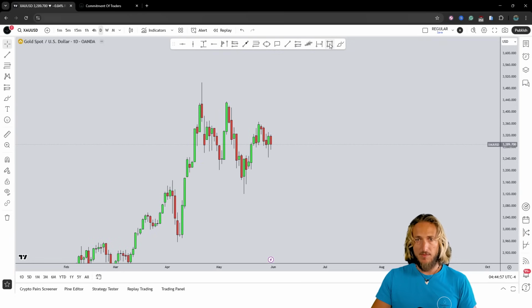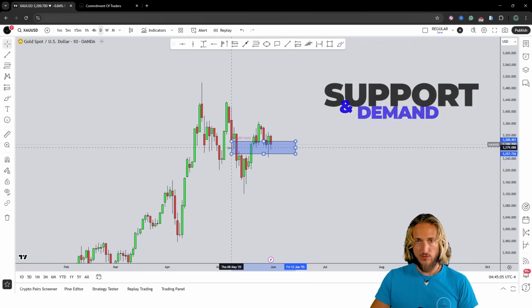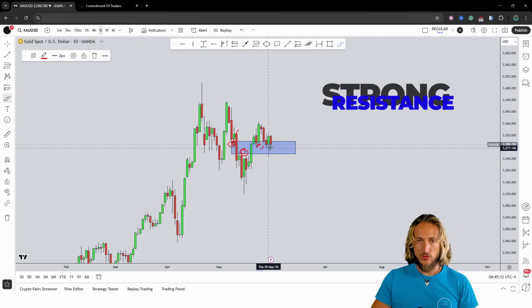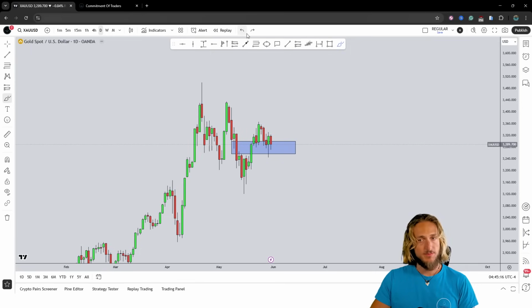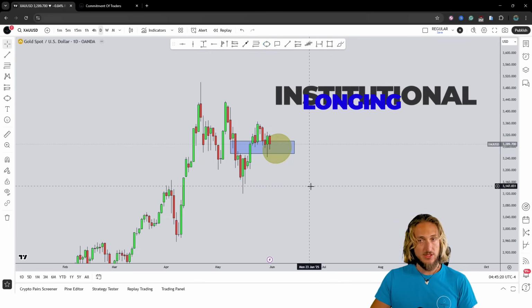Now, what we have to keep in mind is that this area, all this area here, has important structure. This is a demand and support zone. If we extend it to the left, we can see this even more clearly. This was previous support, turned resistance here, now again turned support here. The market is currently respecting it as support. So there is a possibility to see more institutional longing inside of this area.